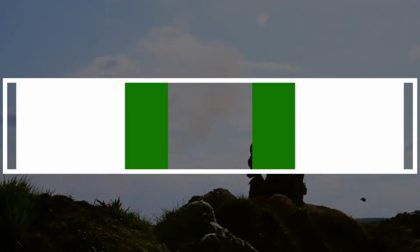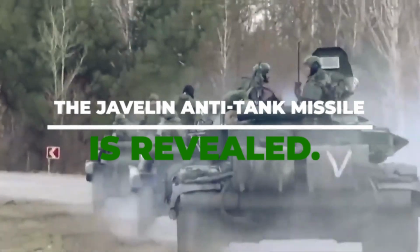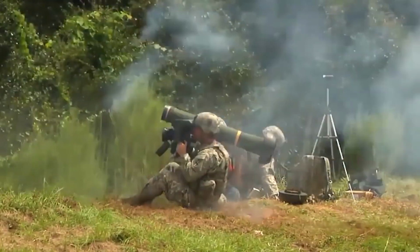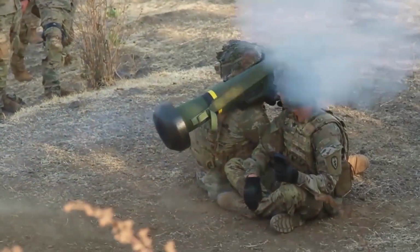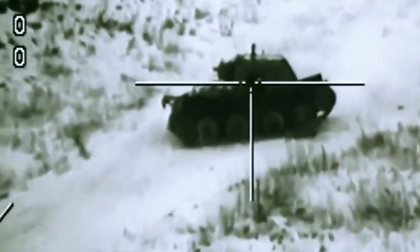The Javelin anti-tank missile is revealed. It is highly lethal against tanks with conventional and reactive armor. In this video, we'll talk about the mechanism, development, and combat use of the Javelin. The Javelin has secondary capabilities and can be used against helicopters and the army by land.